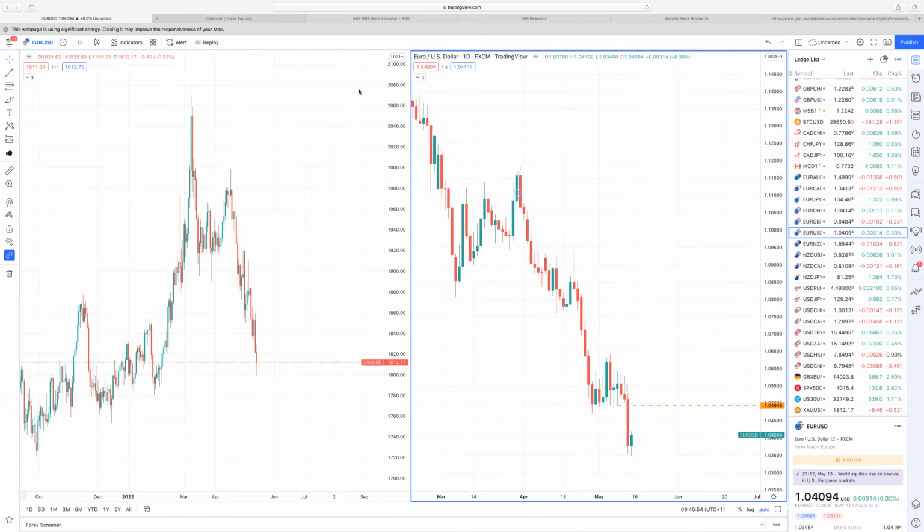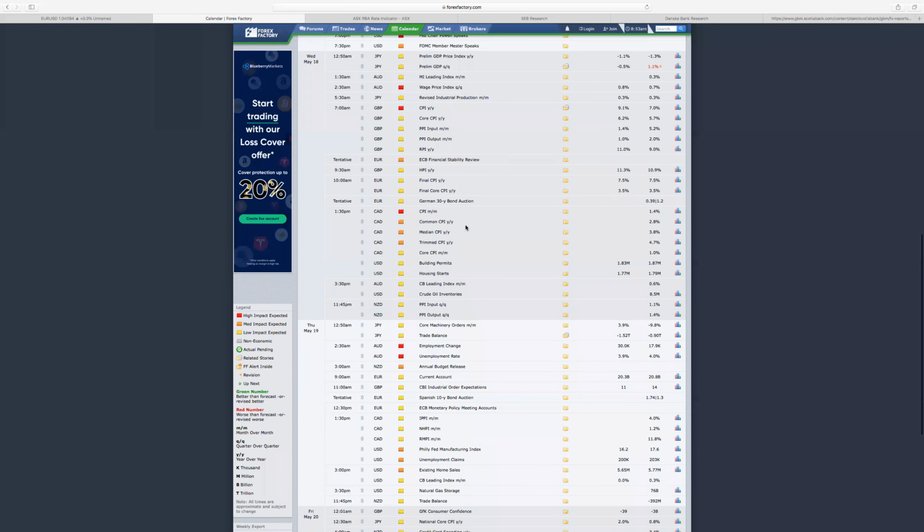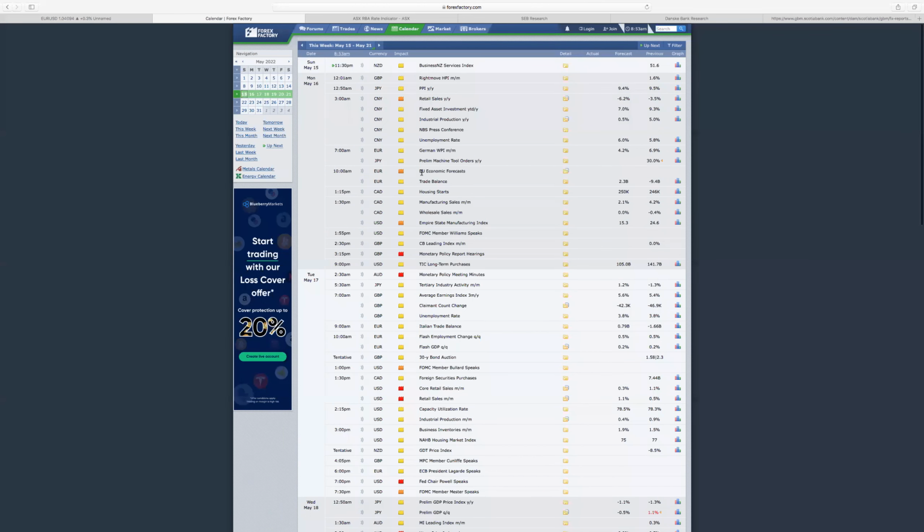In terms of calendar, next week we have a couple of interesting things. We have the ECB minutes on Thursday, and on Monday we have a lot of Fed speakers coming out. I said Monday, I think that is Tuesday. Yeah, on Tuesday we have some Fed speakers coming out. I'm seeing all of these as pressure on EURUSD on the downside, as they will most likely be USD positive.